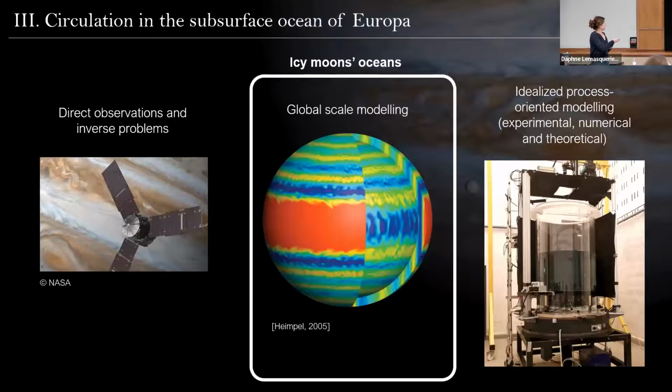So as I said in the introduction, in my postdoc the approach is different: we're going to perform some global scale modeling. These two approaches are really complementary because, for instance, with global scale modeling, what we can do that we cannot do with the other approach is reproduce the actual geometry of the planet or the satellite. We can reproduce the spherical geometry. And that's very important if you want to draw conclusions for the planets. So that's the first point.